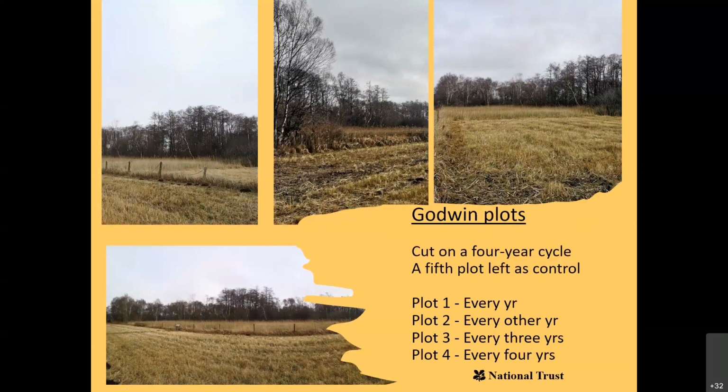And periodically, we get students in from the University of Cambridge to come and replicate the work of the 1920s. The second set of plots, just out of interest, was lost for several decades. But in the late 90s, they were rediscovered, and by the end of that decade, we'd removed scrub from 4 of the plots. We left the 5th plot in deference to the control measures that Godwin and Tansley had set out. Unfortunately, we haven't resumed any rotation on that area yet, and it's likely that we will, or it will assume the same 3-year cutting rotation of the adjacent areas of the nature reserve.